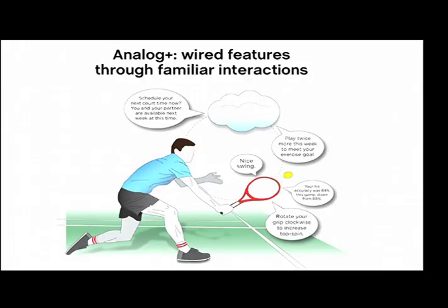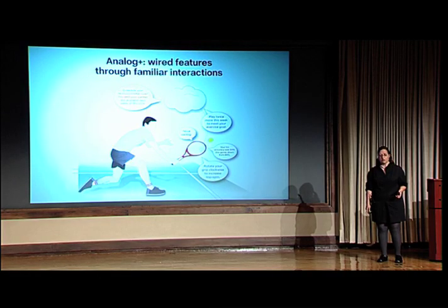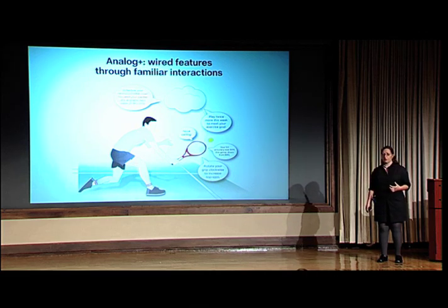What I call analog plus is something that takes familiar devices and gives them the ability to see and hear. So for example, if this tennis racket were embedded with sensors that were also connected to the internet, it could start just quietly recording what's happening with your swing, give you coaching advice, compare you to other people who are also playing tennis. And with the analog plus idea, you don't have to learn to use this. You don't learn to use the computer or learn to use the mouse. You just use your objects in an everyday way.